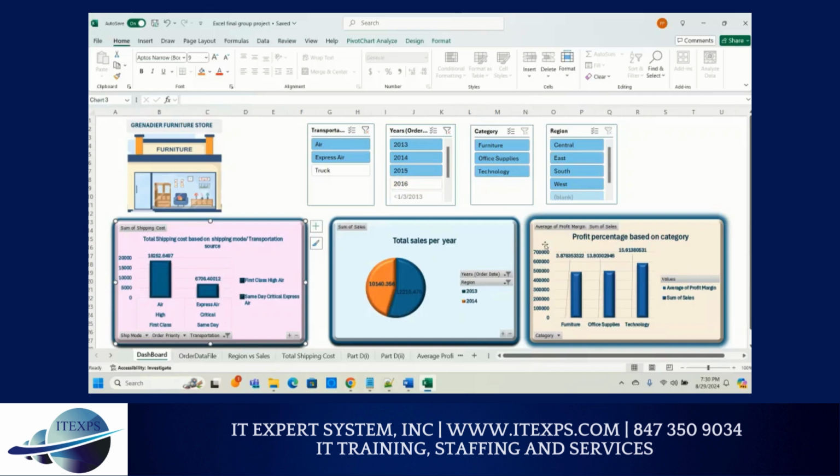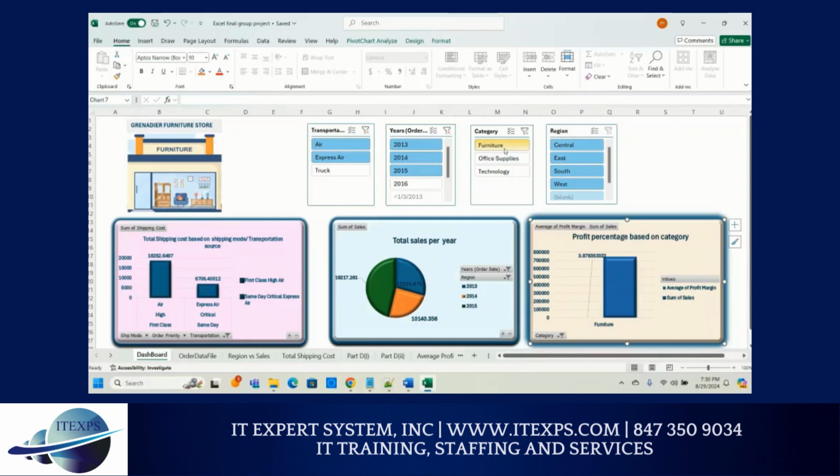And moving on to the third pivot chart, where my manager would be interested to see how much profit margin is there and how the profit has been done in terms of the sales. So he can see the category wise and the region wise as well. So if we can see the furniture in different region, how much profit margin has been made, and he can also see specifically different regions. And if he wants to see for two of the categories in two different regions, he can see the data from here.